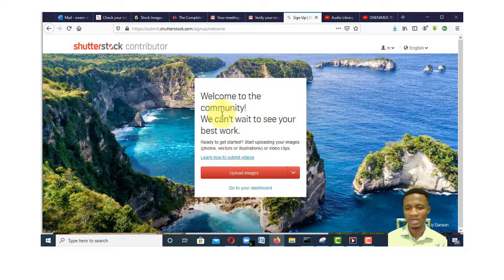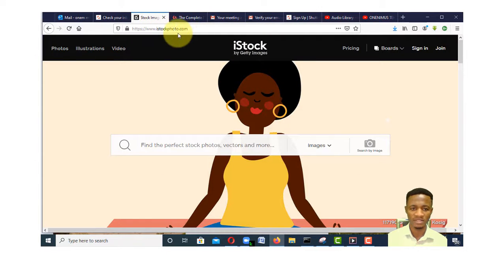There's another website you can upload pictures and also get paid. Just go to iStockphoto.com. It's the same procedure: you come here, you click on join, you sign up, they send you a mail and you verify your email, and after verification you upload your images, your paintings, then you start to get paid. I want you to go ahead and sign up and start uploading your images and paintings, and get paid.